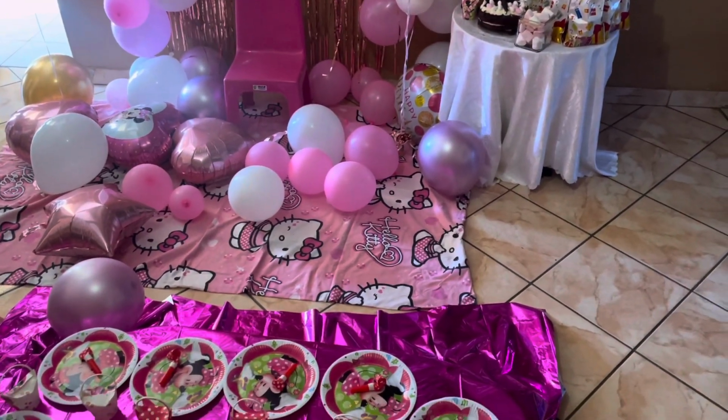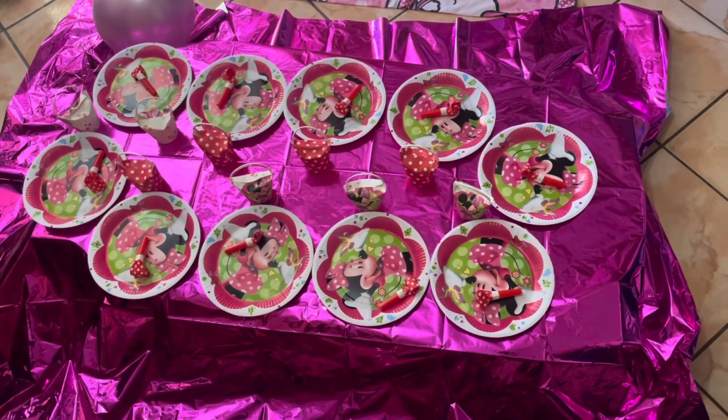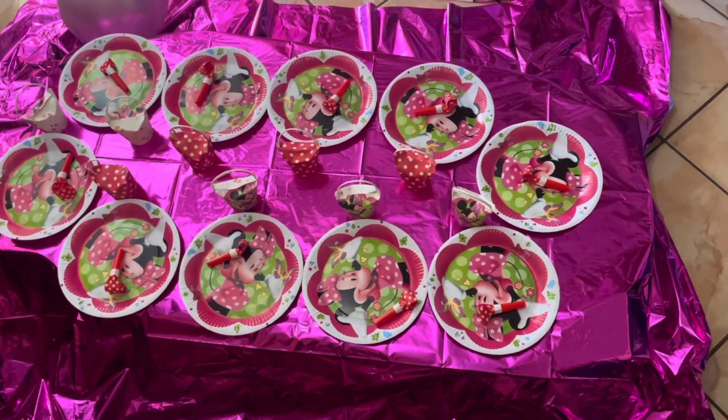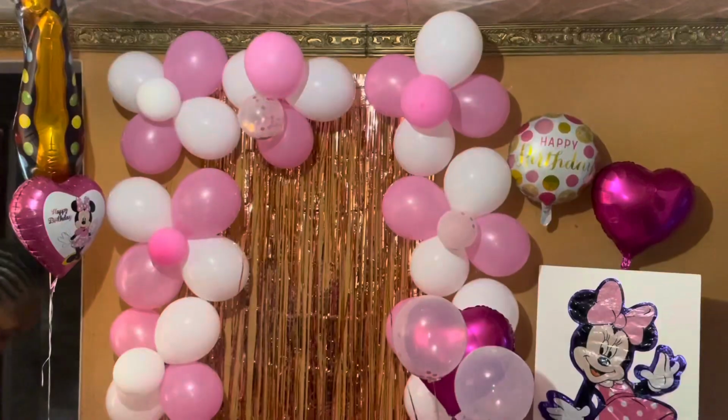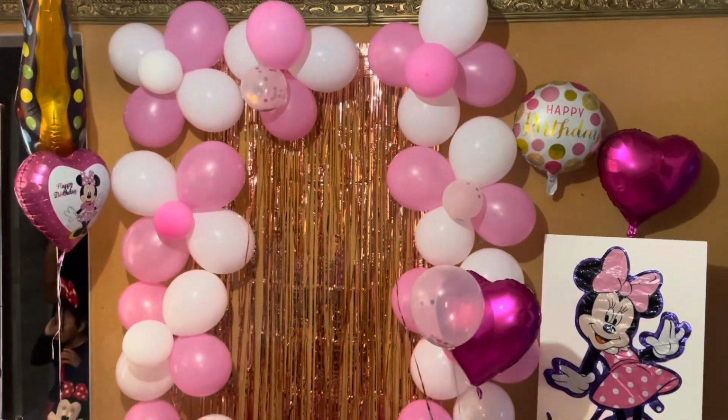So it's just me showing you guys the setup again, showing you the overall view of the setup. This is where we're gonna put cushions, where all her friends are gonna be sitting. And this is where my daughter was sitting. I just kept showing you guys the setup.